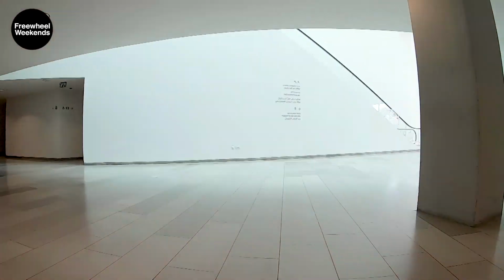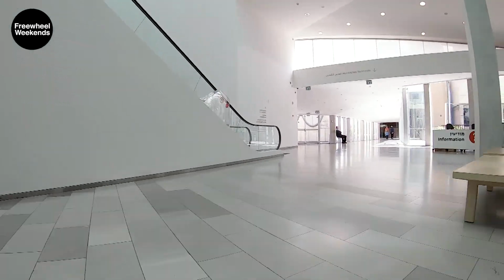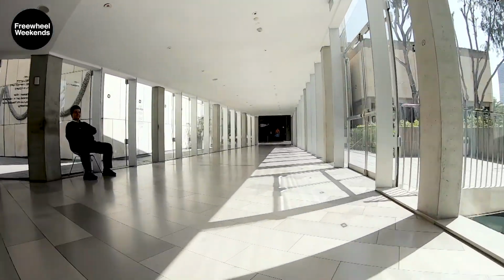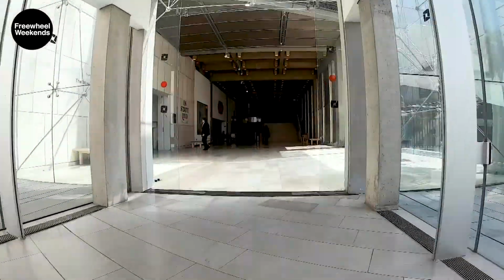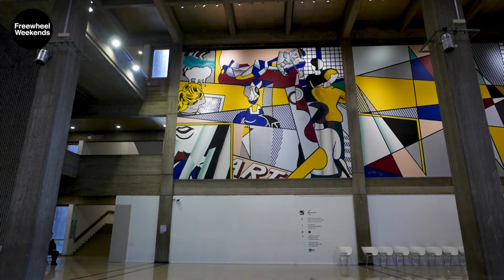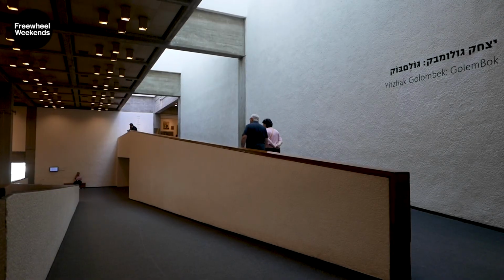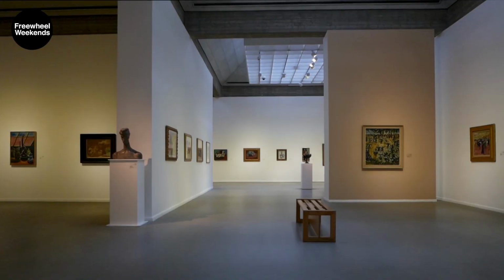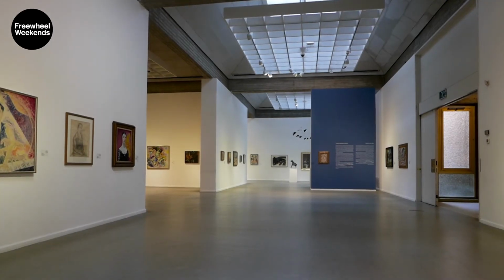Make your way to the old building down this ramp. You'll see a wide set of stairs, but there's a platform lift on the right. There are bench seats throughout the gallery.